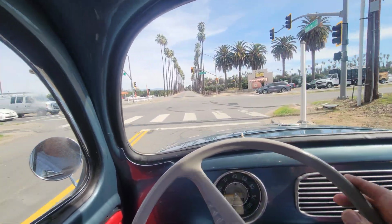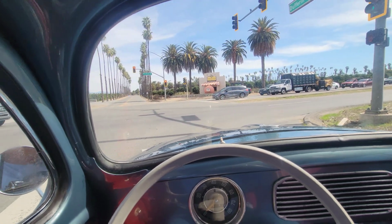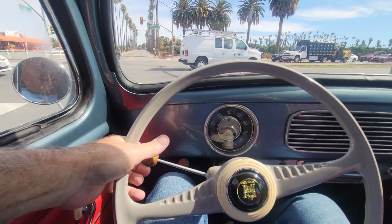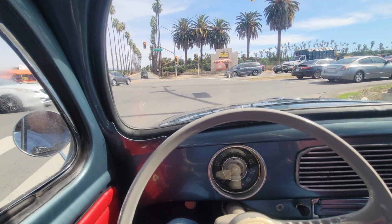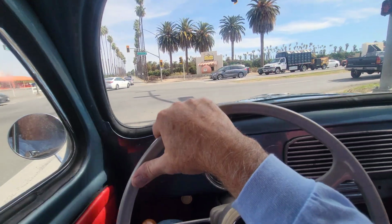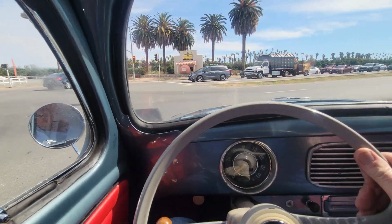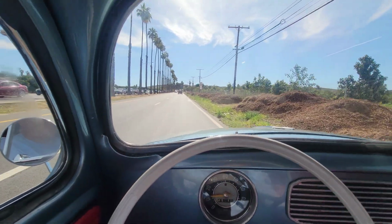Okay, we gotta use a hand signal here. Well, there's nobody behind us. The turn signals decided not today. They were working. I have videos on them working, but for some reason something happened and it's not a fuse. Oh, come on now.